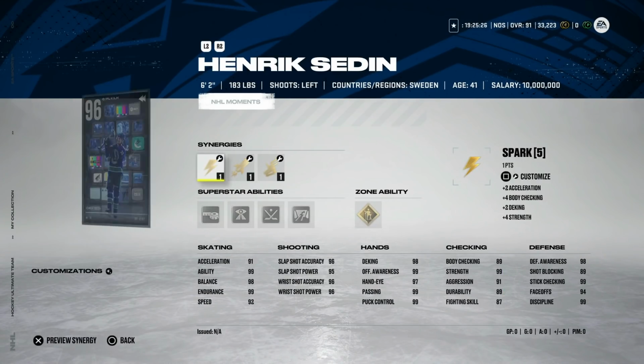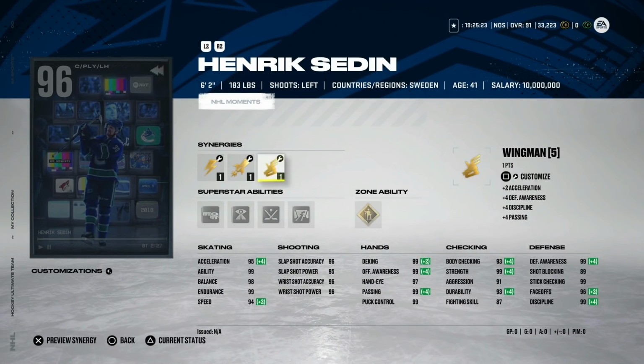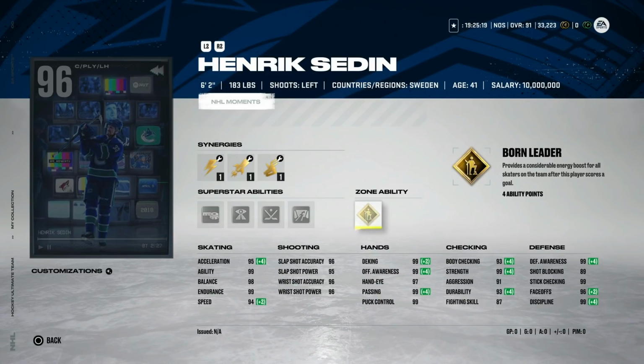A really fun card. And then lastly, we've got the 96 HENRIK SEDIN, 6'2", Born Leader, 95 acceleration, 94 speed, close quarters, quick draw, third eye, and tape to tape. This is a slightly better version of TOMAS Hurdle from the first week. So again, another really fun card.